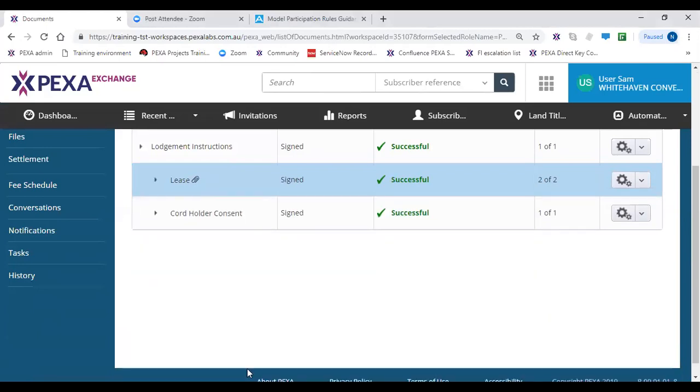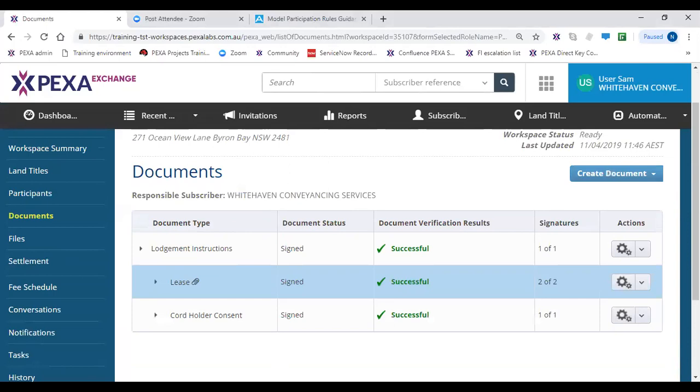So I'm just going to quickly pause for questions, just make sure that everyone's happy with what we've gone through so far. So if you do have any questions, please type them in. Wonderful. So it looks like we're all pretty clear on the steps that we've gone through so far.